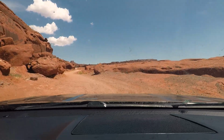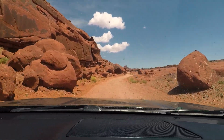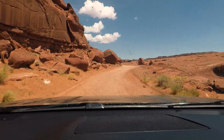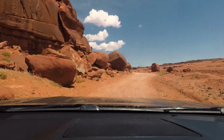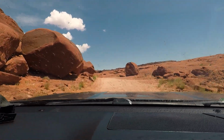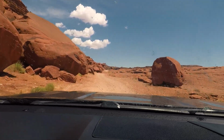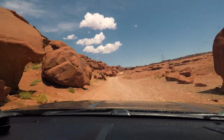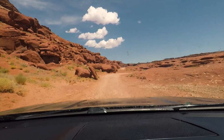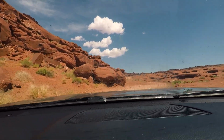Cruising along Potash Road right now, headed towards the Schaefer switchbacks. And then I'm gonna be looking at the map once I get up on top. See if I can't find a connecting route from the island in the sky area over towards some of the Green River overlook trails. I'm not sure if you can do it. I'm hoping that I can. Might be a cool way to map out a long dirt trip to Moab.